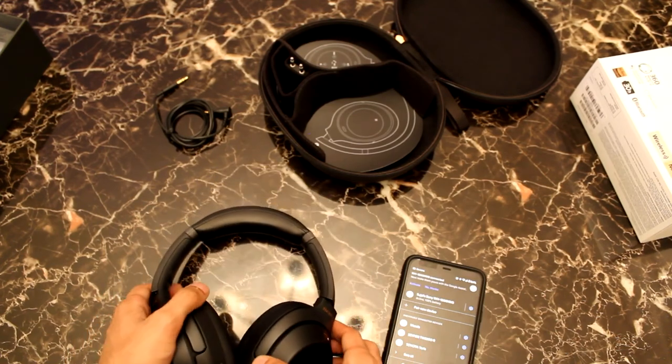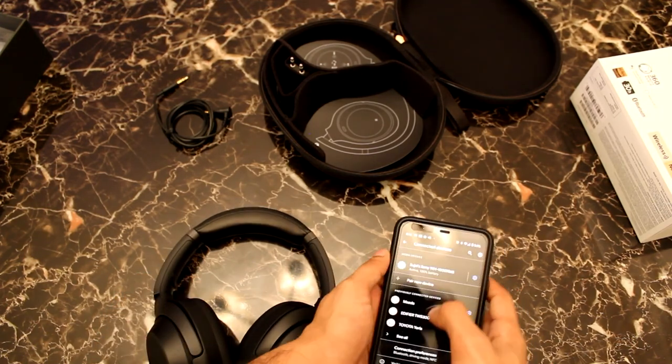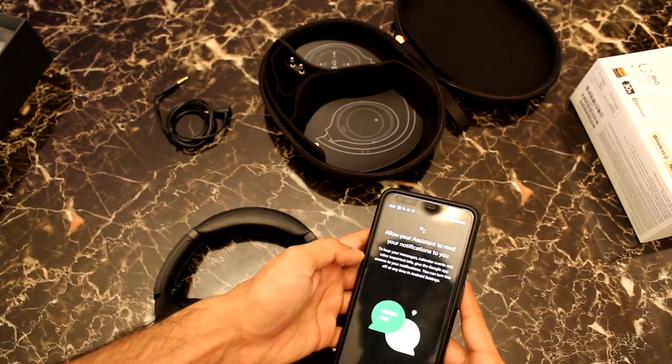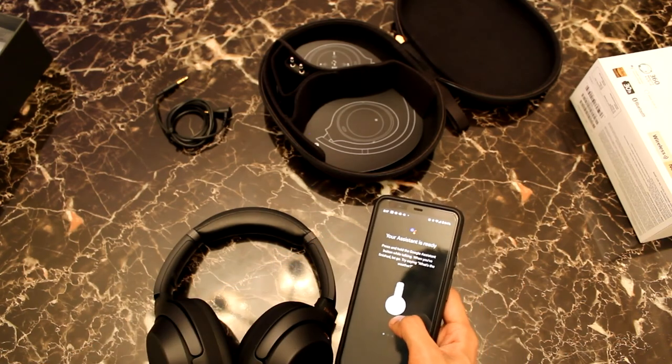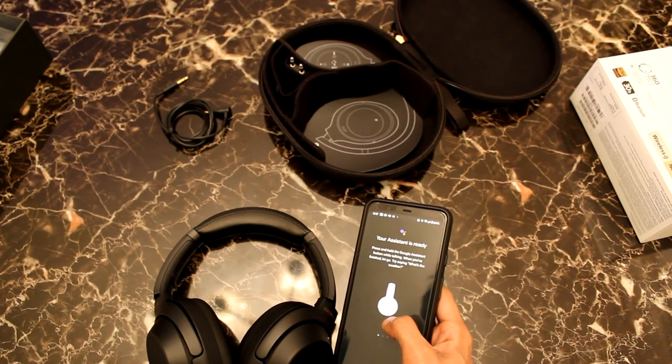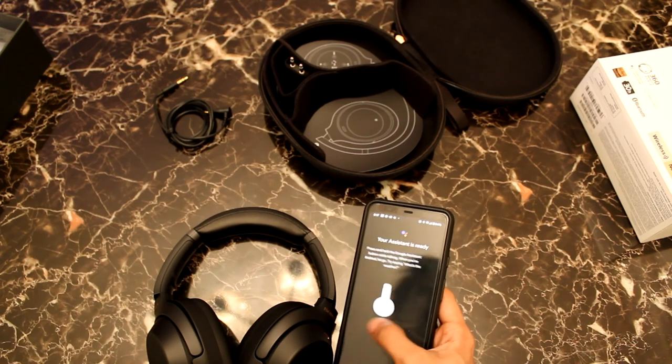Now let me try it with Google Assistant. Let me activate Google Assistant with them. Press and hold the Google Assistant button while talking. When you finish, let go. Try saying, what's the weather?